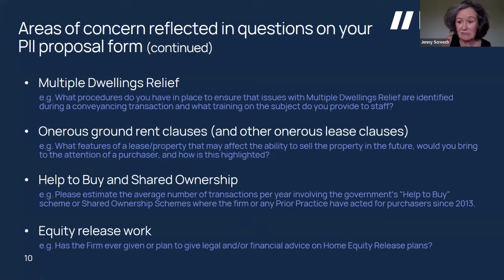Onerous ground rent clauses, that hasn't turned out to be quite the catastrophe that was predicted back in 2017 when it started to emerge. But insurers are also concerned about other onerous lease clauses as well. The SRA produced some guidance in relation to onerous ground rent clauses and other lease clauses back in January this year. So do make sure that all your teams have reviewed that, and again, really useful if you can tell your insurer that you've done some training recently in this area.